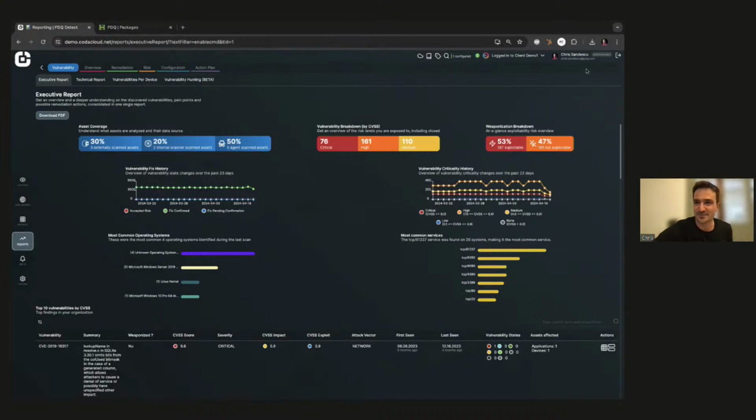Absolutely. My pleasure, guys. I hope you can all see the screen. What I really want to start with is an overall overview of asset coverage. In this demo, we're going to see in total 10 devices: 3 are externally scanned from the cloud, 2 are internally scanned by a network scanner, and then we have 5 agents. So 10 devices in total, around 300 vulnerabilities.